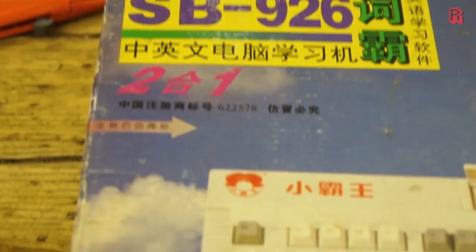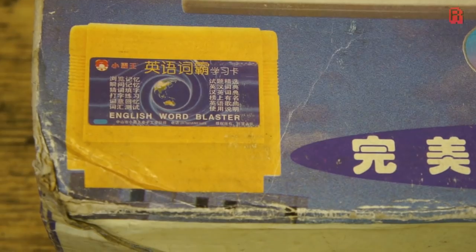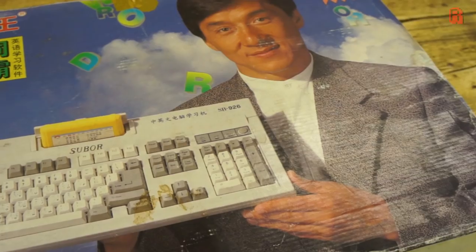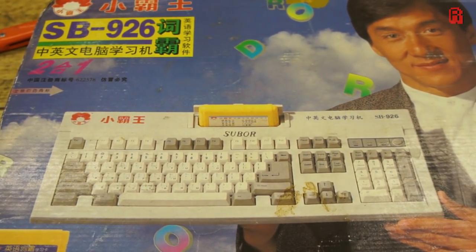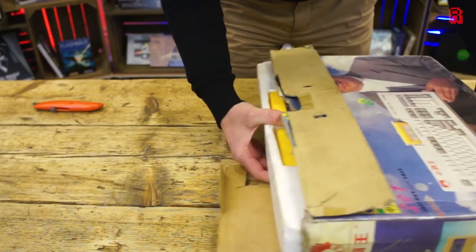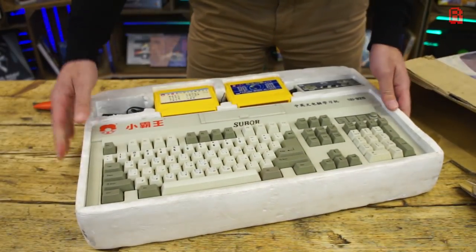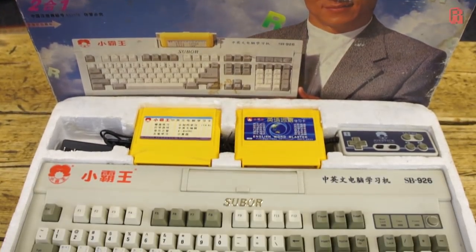You don't need to read Chinese to understand the marketing. An English word blaster cartridge gives us a clue as to the machine having an educational nature at face value. As does the full-sized keyboard, which is not just a keyboard but the entire machine. The system is housed inside a wedge keyboard design, and colourful letters fall from the sky behind Jackie, further emphasising that this is for learning. And it's made by the company Shabawang, or Subo to give it its English name, and they were founded in 1987. Our model is an SB926.